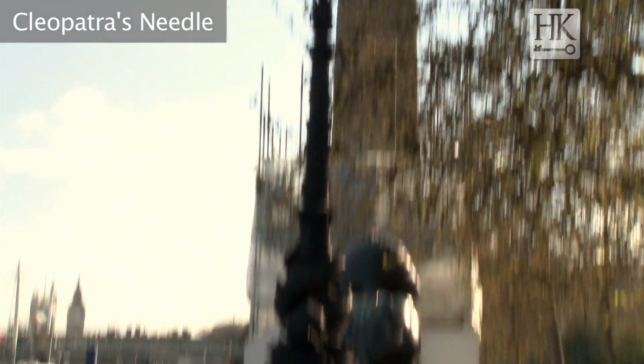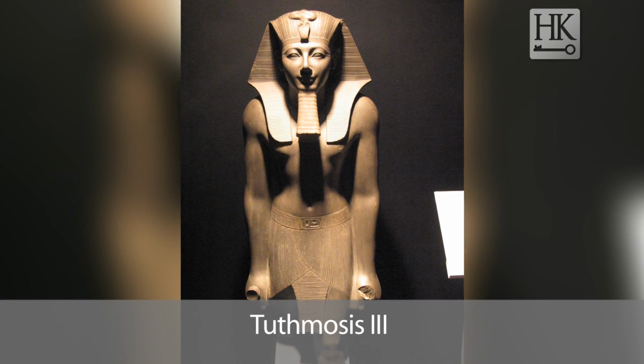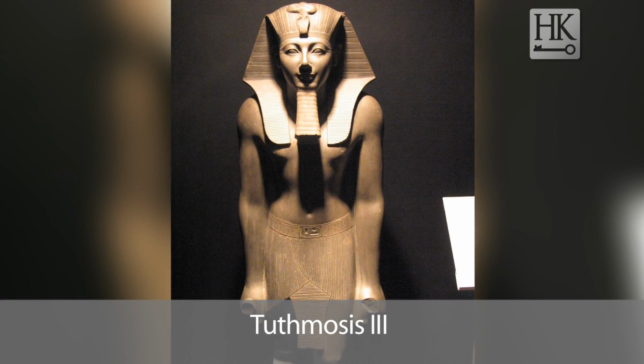I'm here at Cleopatra's Needle. Unfortunately, I can't see everything as it's covered in scaffolding, but don't fear, as Jasmine's here to tell us a little bit more about it. Did you know it's got absolutely nothing to do with Cleopatra? It was built by the pharaoh Tuthmosis III in about 1350 BC, about 3,500 years ago.